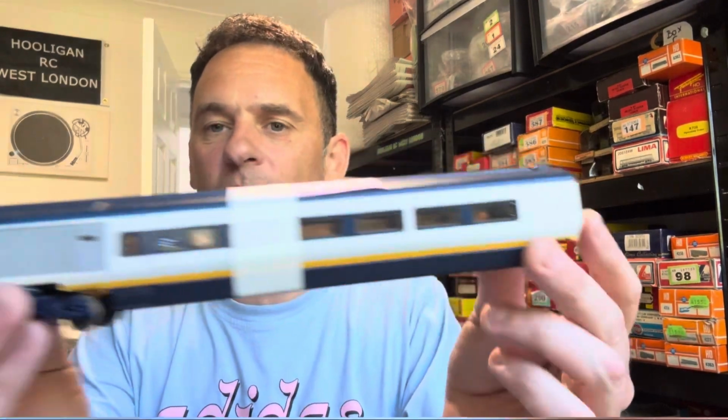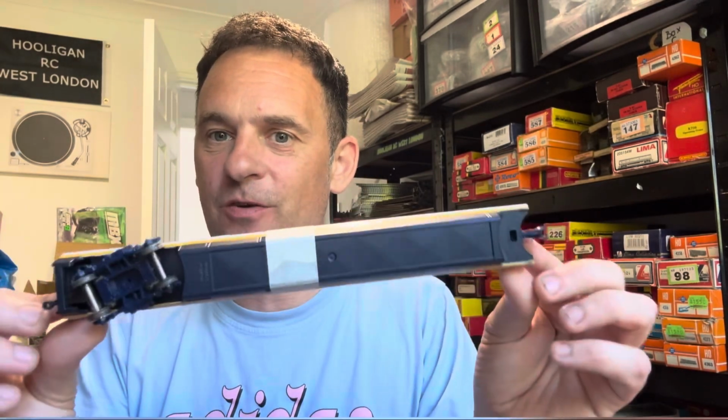Right, hello and welcome back. It's now Tuesday. 5 sales in total, happy to have them. Starting over here, got an Intercity, a Eurostar coach. It's a smaller HO scale by Jouef.